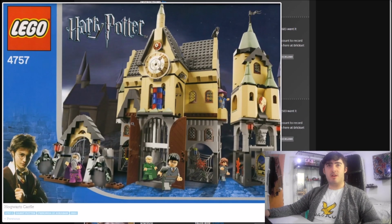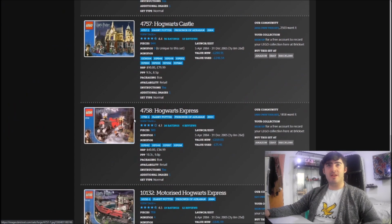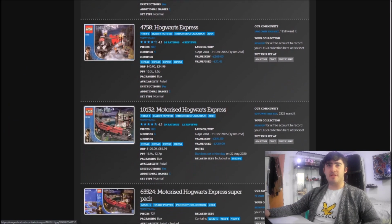The Hogwarts Castle, this is a fantastic set. This is actually motorised. It has a swinging pendulum in the middle with the gates that actually open up and down and the clock spins. Really, really cool. I wish modern LEGO Harry Potter sets had that feature.